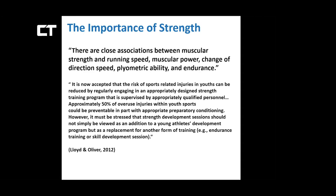It is now accepted that the risk of sports-related injury in youth can be reduced by regularly engaging in an appropriately designed strength training program that is supervised by appropriately qualified personnel. Again, some of the biggest things here is just making sure that you have the right people in place delivering the program. Approximately 50% of overuse injuries within youth sport.